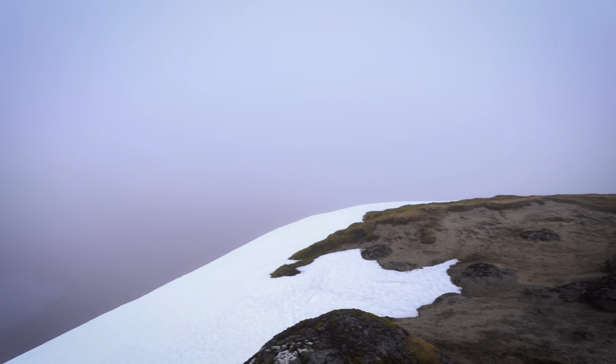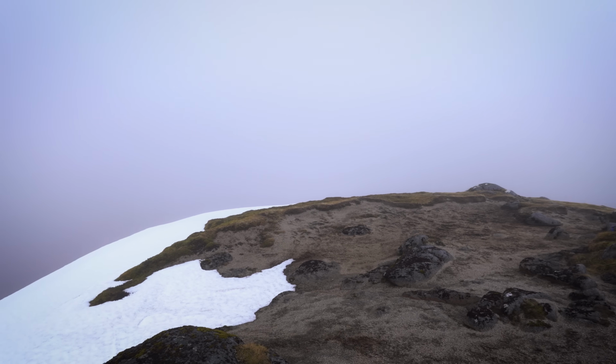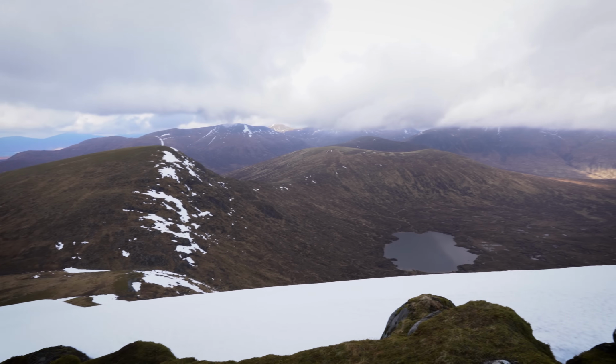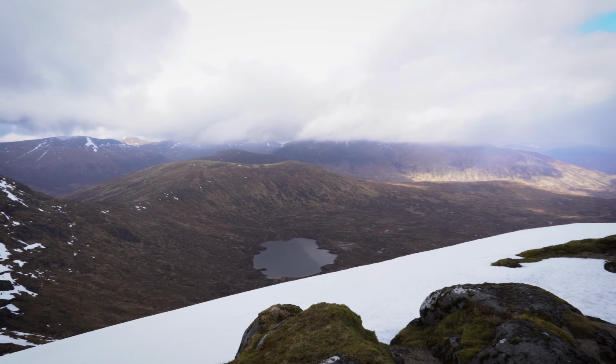As you can see here, there wasn't much to see at the top. But after a while it did clear, there was a touch of blue skies, but by that time I was just about to leave.